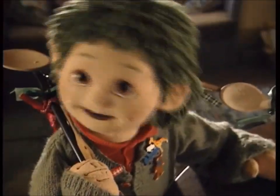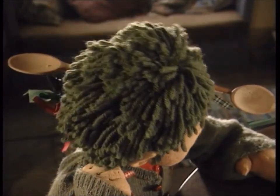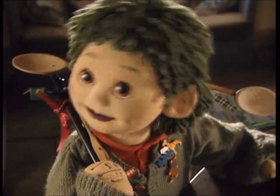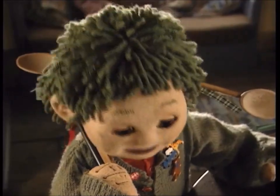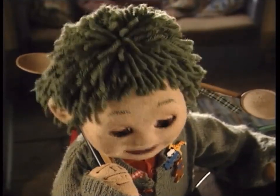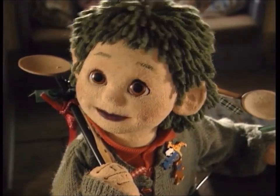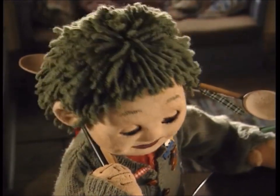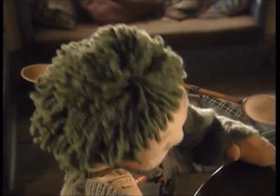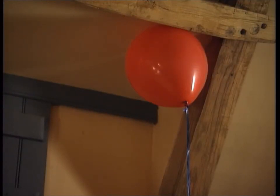I can't quite reach it. No, it's all gone droopy. Why won't you come down, you big banana balloon? Staying up, up, up. You're up, you're up. Why won't you come down? Why do you stay up when I want you to come down?